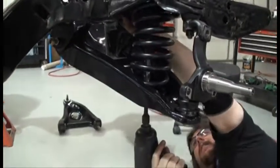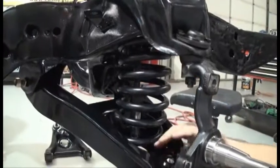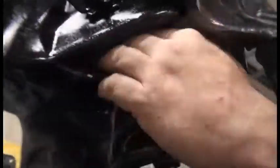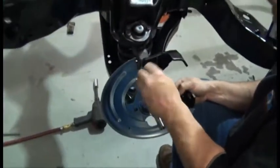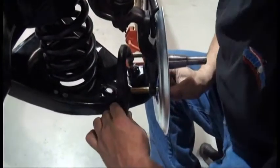Once all the bolts are tight, make sure to take out the spring compressing tool by unscrewing it and feeding it down through the shock hole in the bottom control arm. Using a little Loctite, put the backing plate and the brake caliper holder in place. Using the longer bolts, put the tie rod and holder in place.